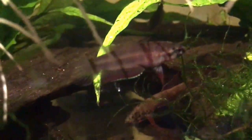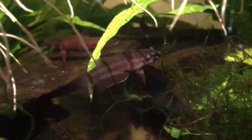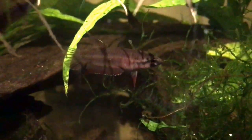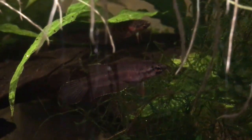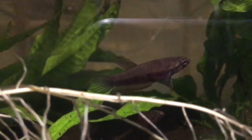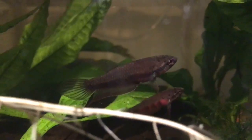Here's one. That one was like a stick. This fish was a stick. And now look at that stomach. Oh man. Really, really happy with the results on this treatment. This one too. Look at that. Look at that tummy. This is awesome.